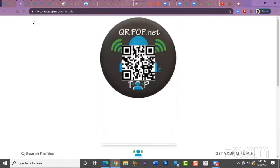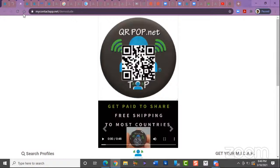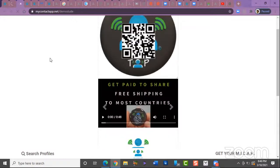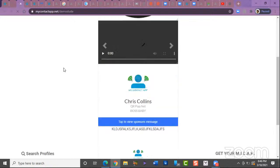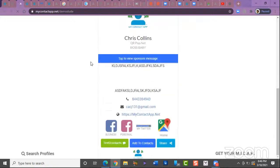If you ever get a white screen or something like that, just hit refresh. If you need to hit back, it doesn't happen much. It happens in my browser. I really think I'm going to get a new one this spring. All right, so here we are. I'm going to change the background, but you can see it's really coming along.